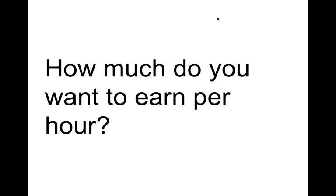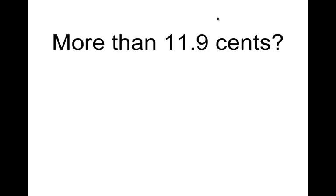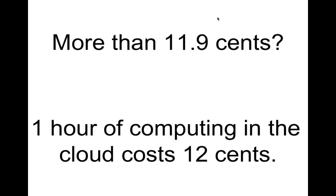Sometimes people say that's not quite the right question, which I agree with. But nevertheless, we should have some value for what we make per hour. And so the question is, do you want it to be more than 11.9 cents? And of course you say, well, yes, Martin, please, we need to make much more than that. Well, why do I say 11.9 cents? Is that at least the market rate we got for buying an hour of computing in the cloud is 12 cents. So this really brought home to me that computing is now virtually almost free.